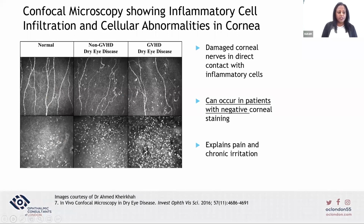The first vertical set of images, where it says normal, indicates what a normal tarsal plate and cornea look like under confocal microscopy. But in the second and third sets of images, you can see abnormalities in the shape and diameter of the corneal nerves, and also in the width of the corneal cells.